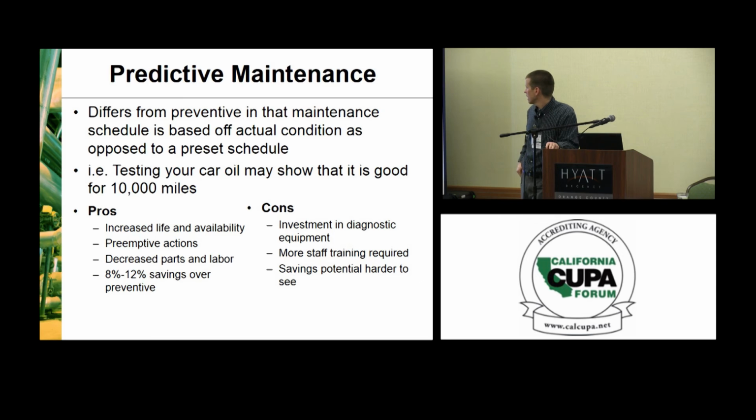Okay? And so the classic example on an ammonia refrigeration system is on a screw compressor, that's very common, I'll add, is doing an oil analysis on a screw compressor. We don't just change the oil every year. It's too much oil. It costs a lot of money. So we pull a sample, we test the oil. If it's bad, we change the oil. If it's good, we continue to run it. So the predictive maintenance, the testing of it is the predictive part.